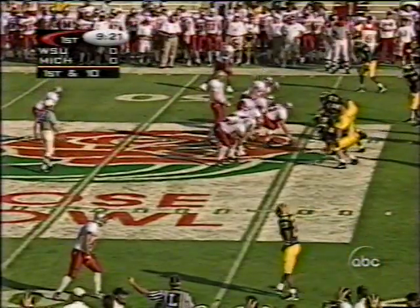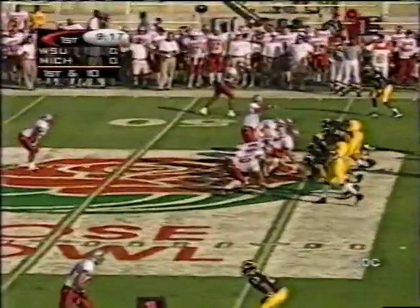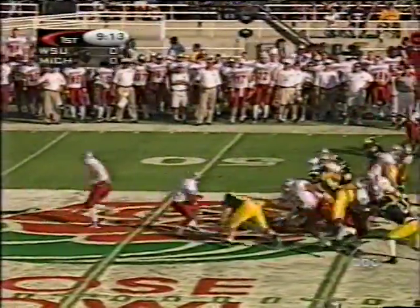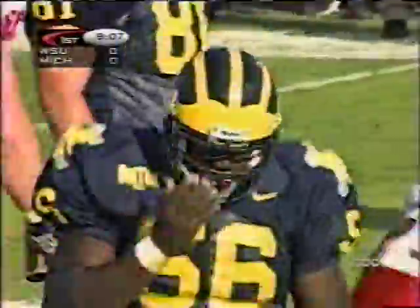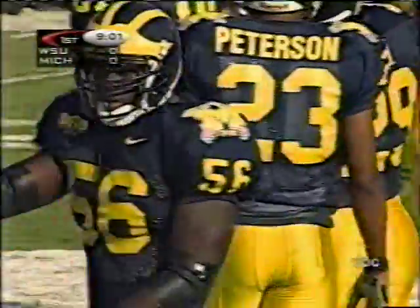9:23. Black the single back. Black gets it. Lynn Steele, number 81. James Hall, number 56. No gain on the play.